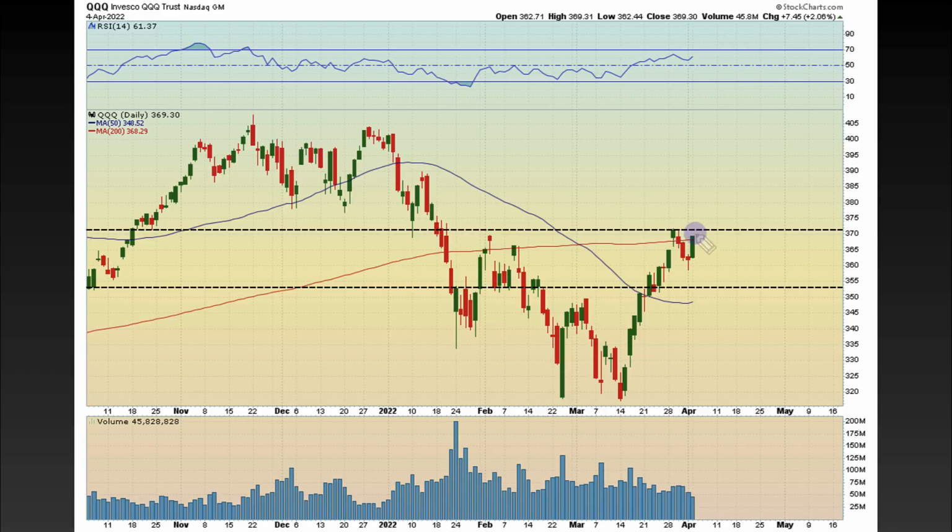And now we're right there at the upper risk range on day one. So I'd like to see more consolidation and buy at the right price rather than just force myself into any specific trade at this given time.